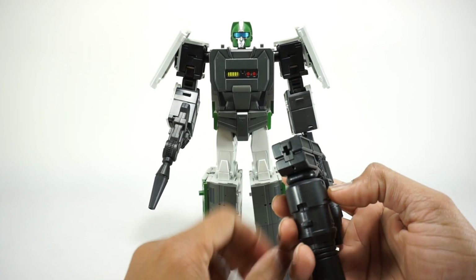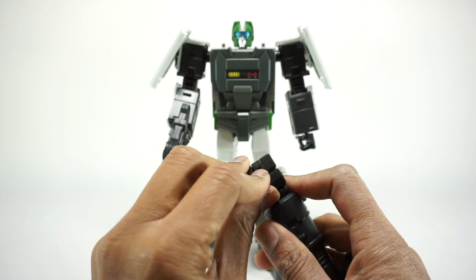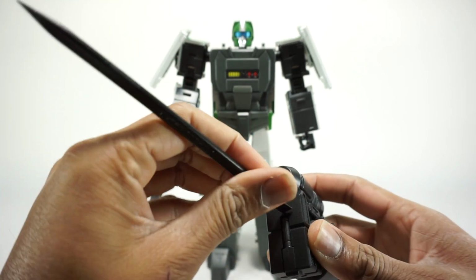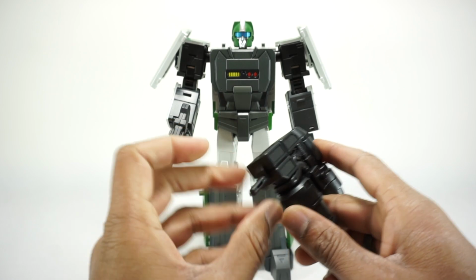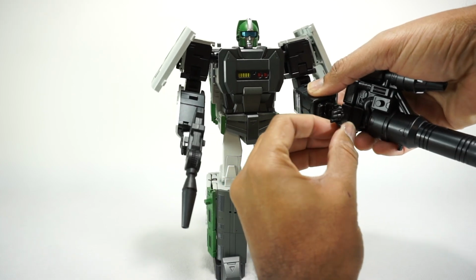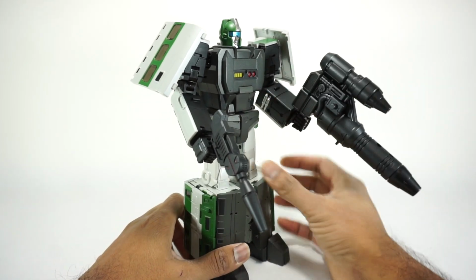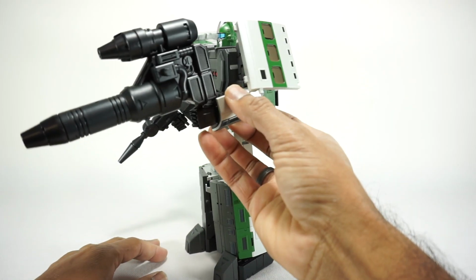And then this one he can hold, but it is a very large weapon. You can take this handle here, and it's a little tight, honestly, so I would suggest maybe a spudger or something. There we go. Same thing, you've got the little notch there. Put that in his hand. And there you go, you can have this giant gun. My copy seems to hold it, but it is a little bit on the heavy side.